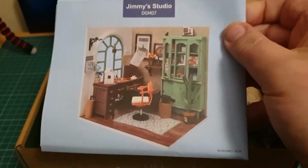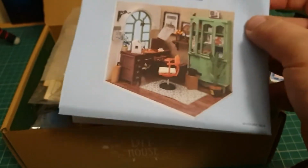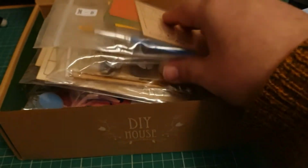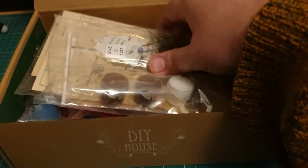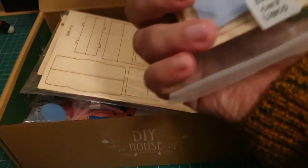So you get your instructions. A lot of these are kind of common sense. They're a guide rather than a now do this, now do this, now do this. You'd have to get one to see what I'm talking about, but it makes perfect sense. Then we have in bag 1, we've got our tweezers, we've got our paintbrushes. So everything you need to build the kit does come with it, with sandpaper in there. Here we have some of the stains, a lot of the metal elements. There'll be door handles, drawers, things like that.